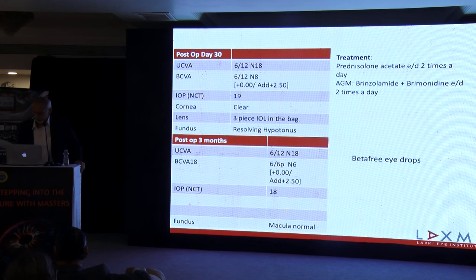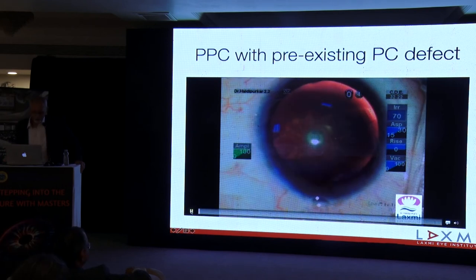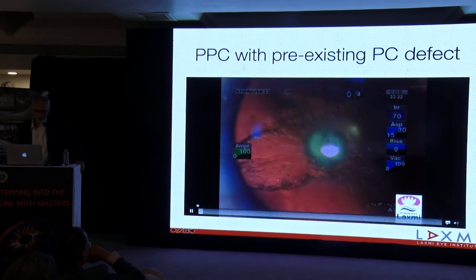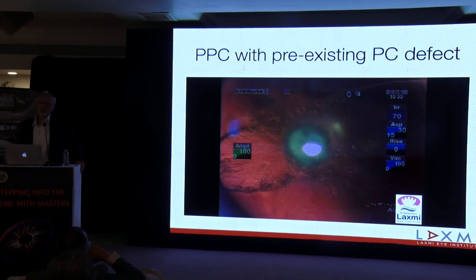So this was it. And then the last one. Not very often we get to see such cases, but this is a case of pre-existing PC defect in a posterior polar cataract. One thing you should remember here is that in these cases, the vitreous space is intact. Vitreous is not disturbed at all, and these are not very hard cataracts.